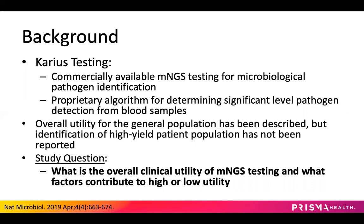determining the significance level of pathogen detection from blood samples, and offer this directly to consumers as a means of microbiological diagnosis. The goal of the present study is to determine the overall clinical utility of metagenomic next-generation sequence testing and to identify factors that contribute to high or low utility.